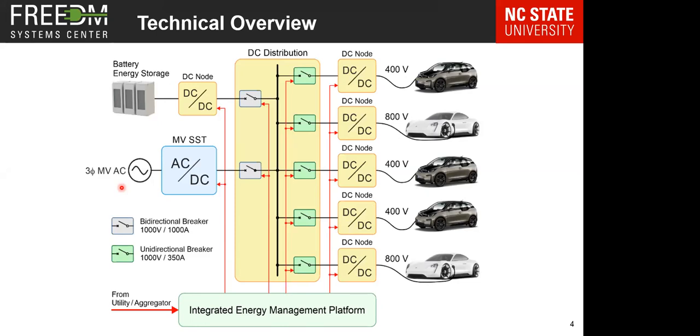So the smaller footprint allows more compact installation, which significantly reduces the installation cost. Also, higher efficiency reduces the operating cost by delivering more to the vehicle side. So since we're talking about the solid state transformer, we'll be focusing on the hardware side today.